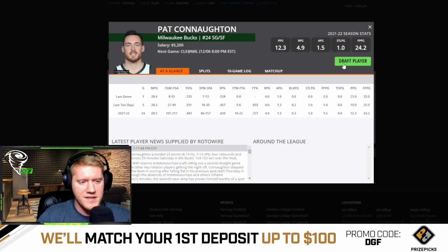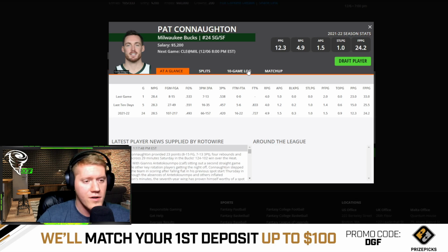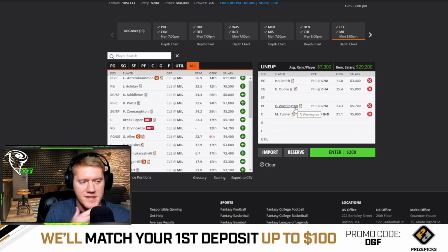And also Pat Connaughton, if he does start and play over 30 minutes, again at $5,200, he does become intriguing. He did shoot the ball a decent amount last game, shot the ball 15 times and only played 29 minutes there in that blowout. So I do like the ceiling potential from these players if Giannis does sit.